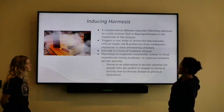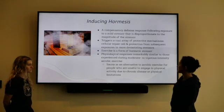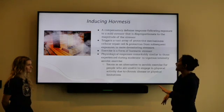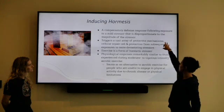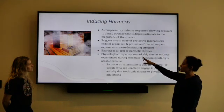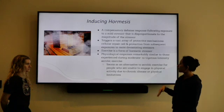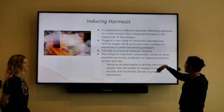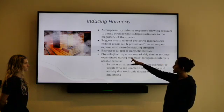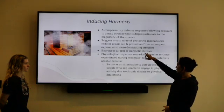And it's said to induce hormesis. Hormesis is, or I don't know if I'm saying it right, a compensatory defense response following exposure to a mild stressor that is disproportionate to the magnitude of the stressor, sort of like resilience in a way. It triggers a vast array of protective mechanisms, from cellular repair. Exercise is an alternate form of a hormetic stressor.